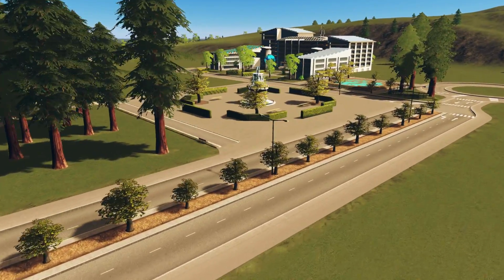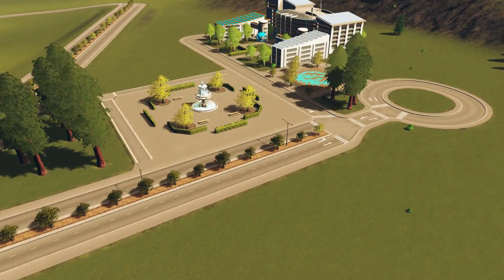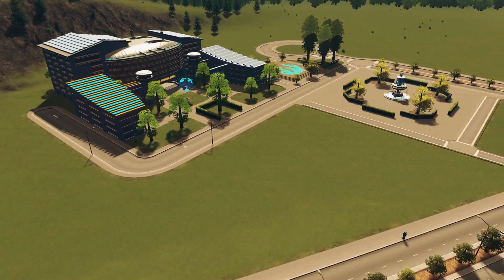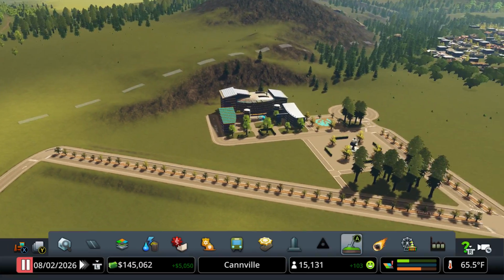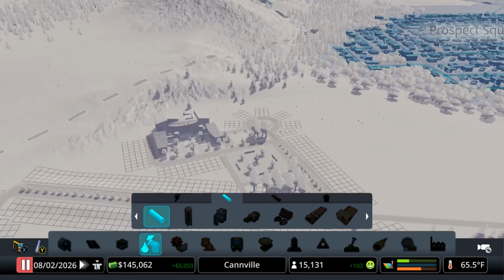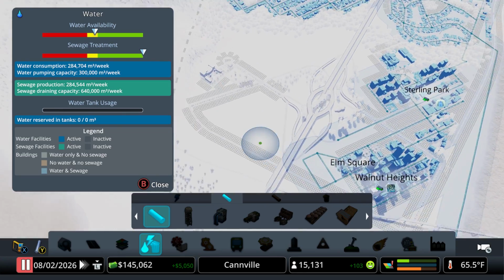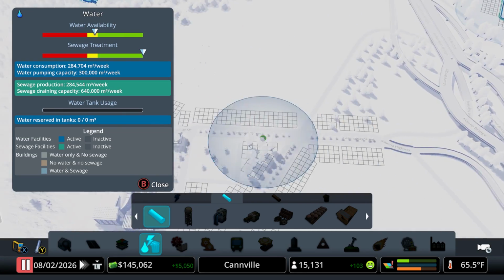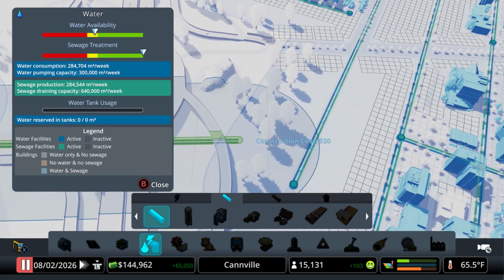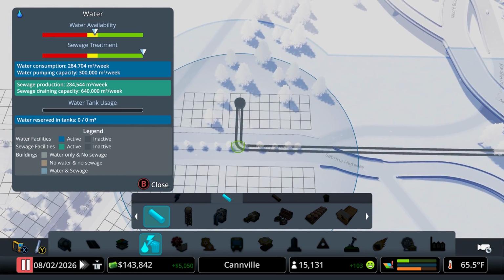This way, when you're entering the campus area, it's looking kind of unique, kind of nice. And then we'll have to do something over here and then something over here, but we'll see how everything progresses. Yeah, I could have sworn I had a water line here, but I guess not. There we go.